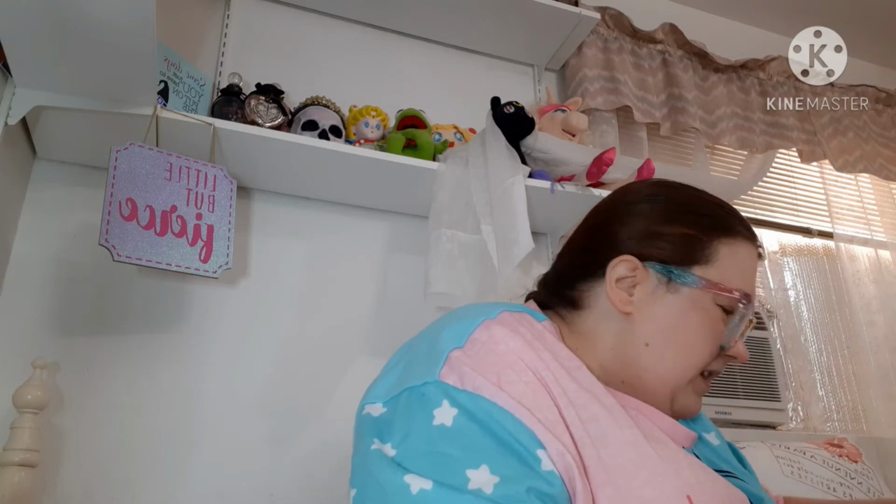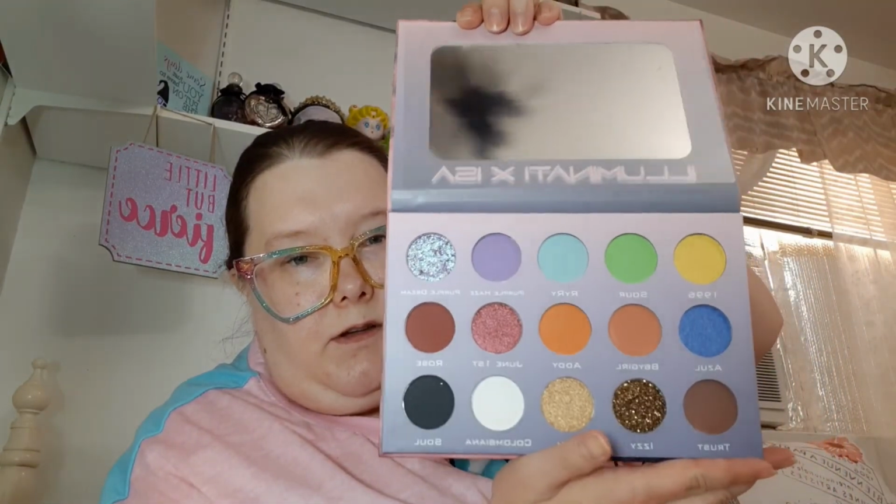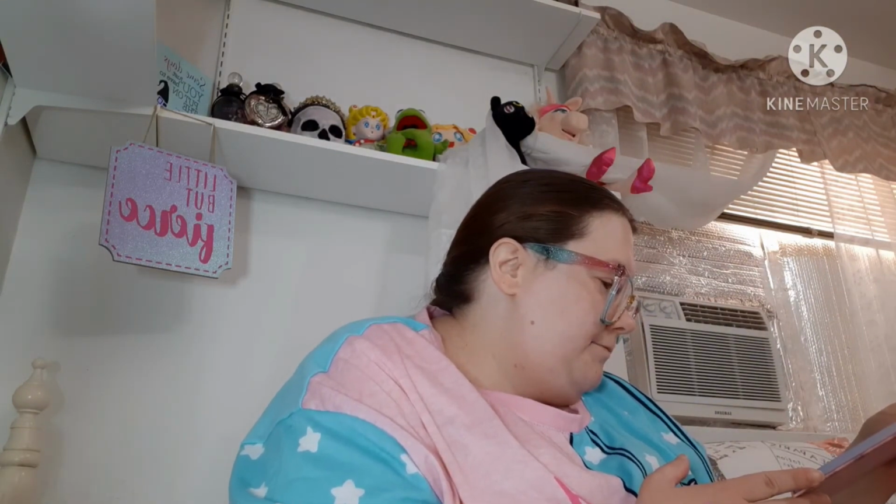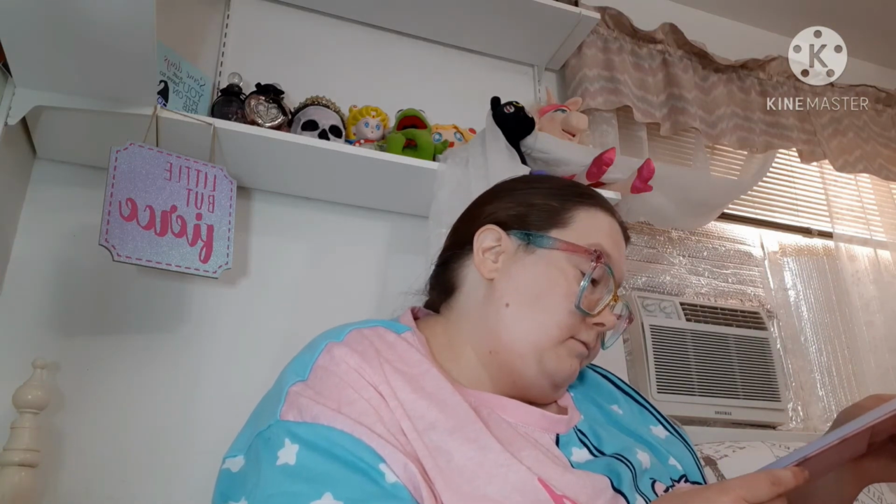And the last thing I got is Iluminati Cosmetics times Issa eyeshadow palette. I have no idea who she is. Isabel Bedoya? I don't know. Let me open it up. Hold on a second. So here's the inside. I know I have palettes that have these colors in it, so let's swatch them and see.